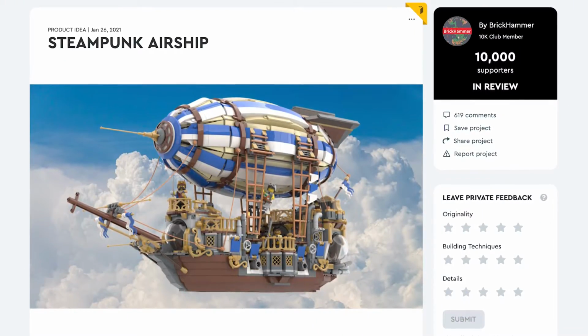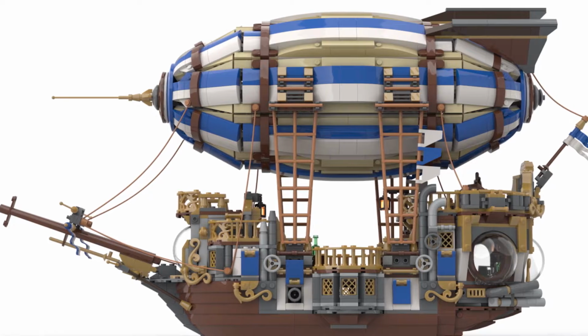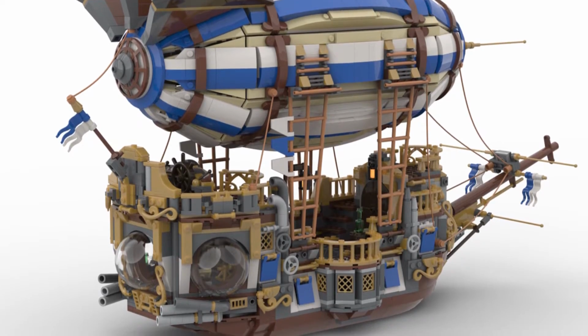Number 6, Steampunk Airship by Brickhammer. This would kind of be a nice sister piece to Pirates of Barracuda Bay, where that was a pirate ship and this is an airship. That'd be really fun, and I could see LEGO, again, kind of continuing their non-branded but really fun designs. Yeah, I actually could see LEGO making this set. Would I buy it? It wouldn't be that high on my list, but it sure looks really pretty.